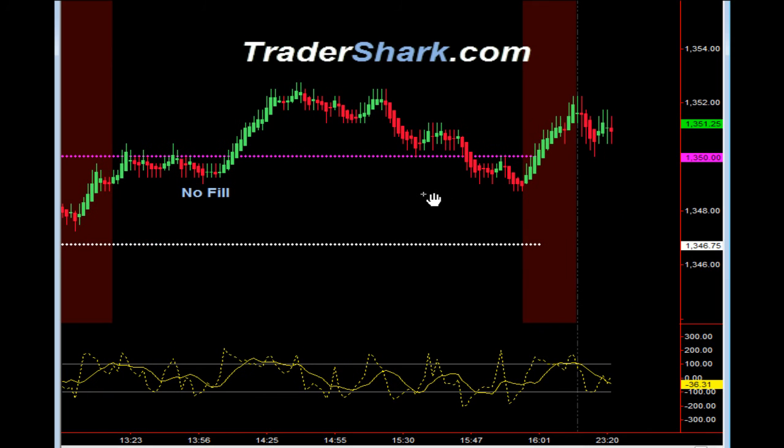The rest of the day was quite choppy. We had an opening gap of over 11 points to the upside, so we stayed on the long side. There was a shorting opportunity here going into the close. We did not get a chance to get on that trade. All in all, we had 2 trades for a total of 5 ES ticks.